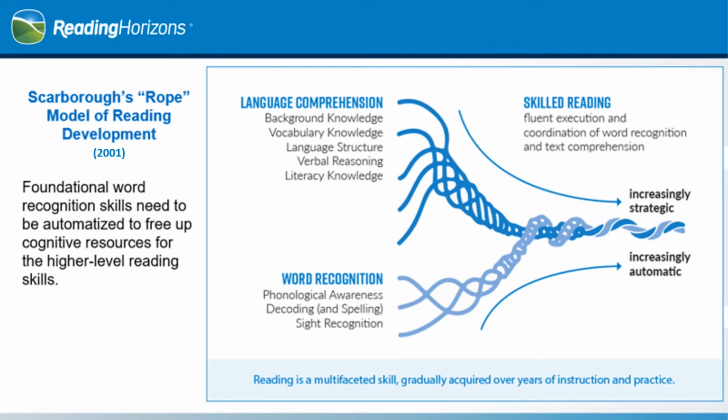And these skills must be automatic so that there are sufficient cognitive resources to address the higher order skills leading to comprehension. The concept of reducing the cognitive load while learning to read is critical. When students don't have solid word recognition skills, there's far too much being asked of them cognitively to be able to attend to all of the components of reading comprehension. Skilled reading combines fluent execution and coordination of word recognition and text comprehension, again, over time.